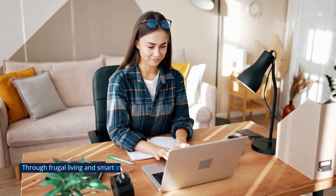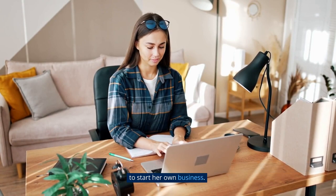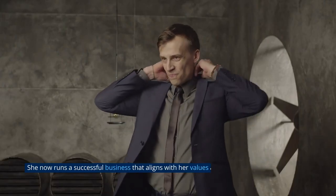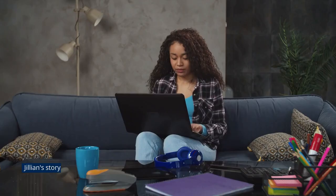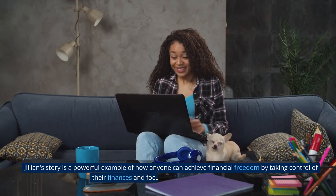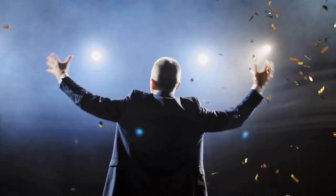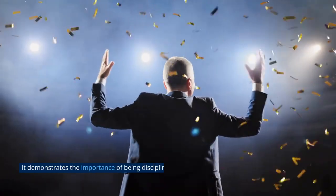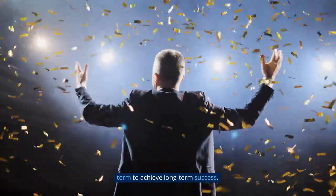Through frugal living and smart investing, Jillian was able to achieve financial freedom and quit her job to start her own business. She now runs a successful business that aligns with her values and allows her to live a fulfilling and meaningful life. Jillian's story is a powerful example of how anyone can achieve financial freedom by taking control of their finances and focusing on their long-term goals. It demonstrates the importance of being disciplined, patient, and willing to make sacrifices in the short term to achieve long-term success.